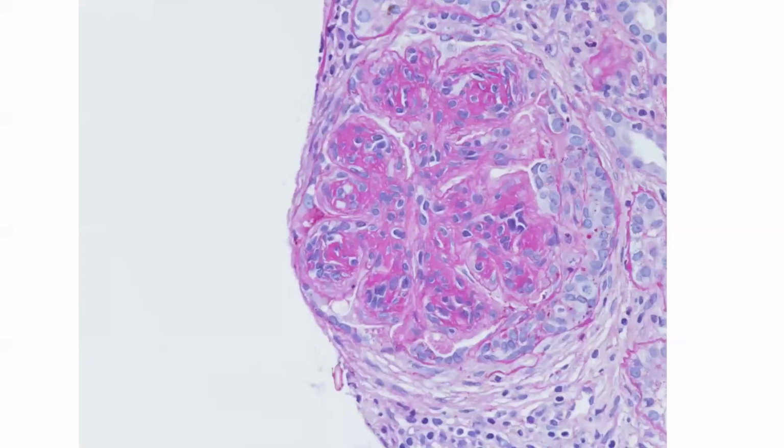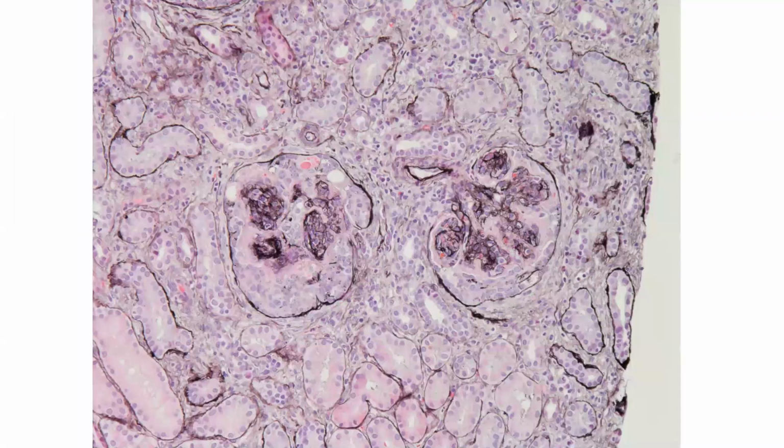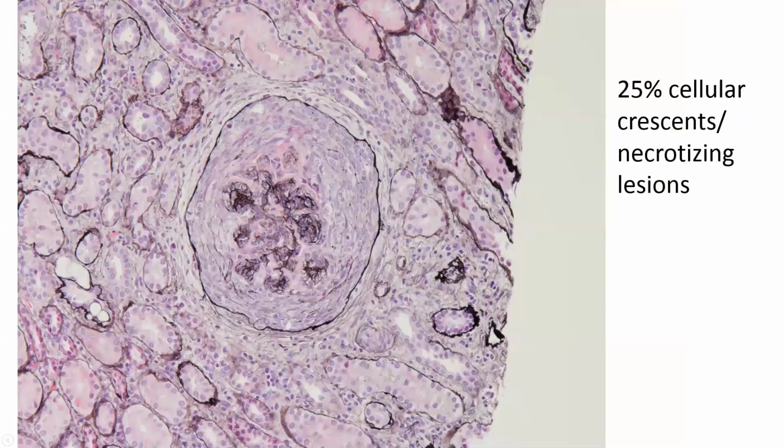On the PAS stain, you can see that there is both mesangial hypercellularity and endocapillary hypercellularity. And indeed, on close inspection, and I'll show you in the next image as well, there were a few cellular crescents. I think crescents involved 25% of the glomeruli in total. There was additionally glomerular basement membrane reduplication and remodeling. This was essentially a membranoproliferative looking process with a number of cellular crescents and necrotizing lesions.